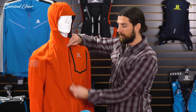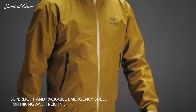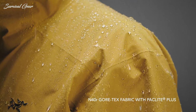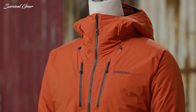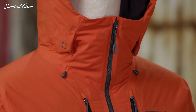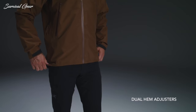Advances in waterproof technology mean that rain jackets today are more comfortable and watertight than ever before. But depending on the climate and your level of activity, sorting through different styles and waterproofing ratings can be very confusing. To help you out, we've rounded up what we believe are the best waterproof jackets for 2020, suitable for everything from walking and hiking to trail running.